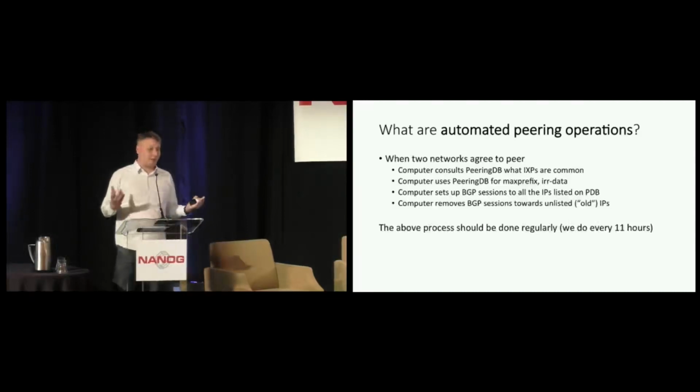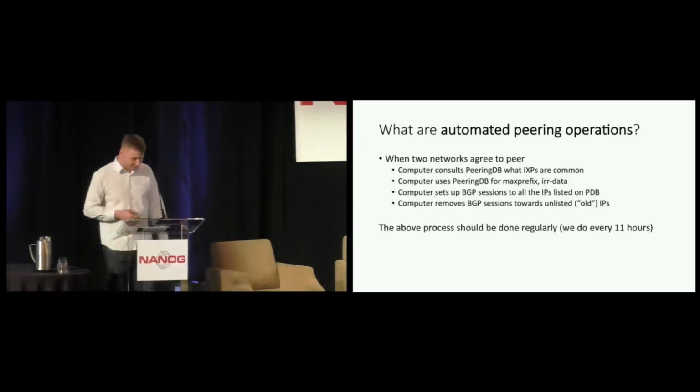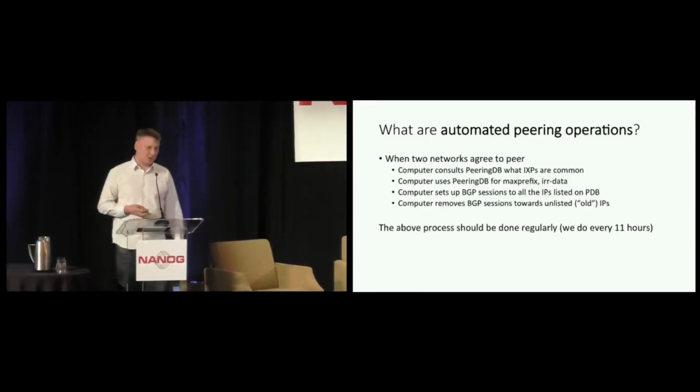And if for some reason an IP address disappeared from the PeeringDB record, then the computer will clean up the sessions to the IP address that was formerly in use. And this process is run every 11 hours or so to ensure that the data in the network is fresh.